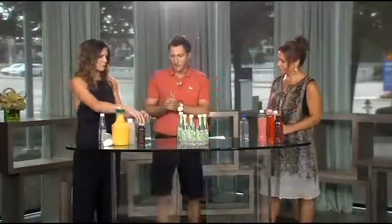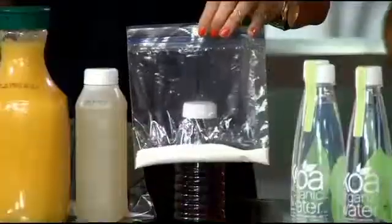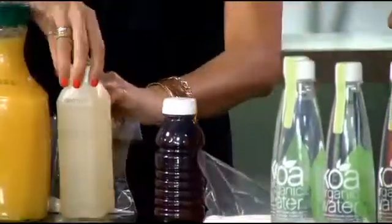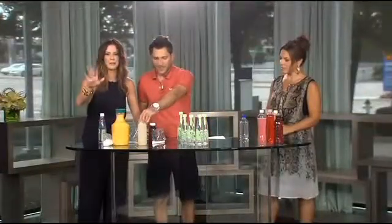Adam, you brought some great examples for us. This juice right here, probably moms, you give this to your kids. It's the most popular grape juice. And can we get a close-up on this? How much sugar is in this? There's actually 40 grams of sugar in this juice. Amazing. I love that we're not naming names. We're not throwing anyone under the bus here.